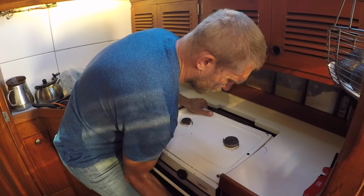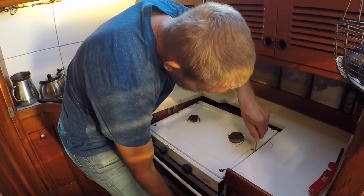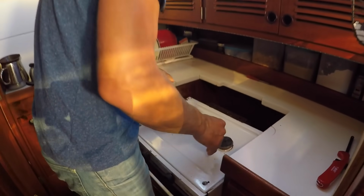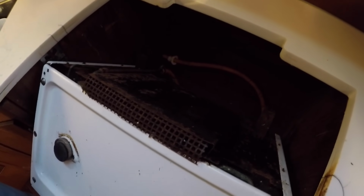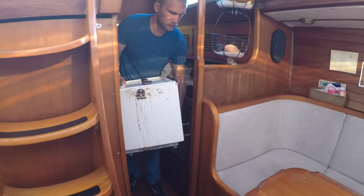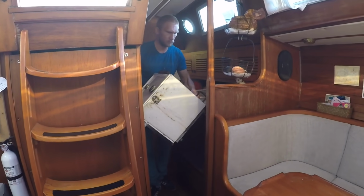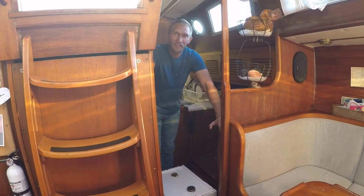As always, when starting a new project on a boat, it turns out to be more work than expected. Yeah, need to do some cleaning here, that's for sure. Yeah. It took quite some time just to remove the old stove. And then we found out that it was too big to fit between the handle and the wall. Oops. Oh.